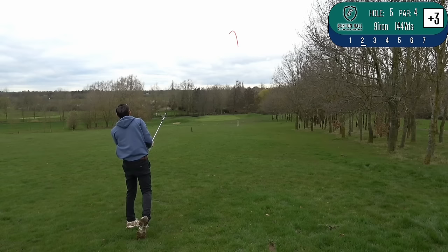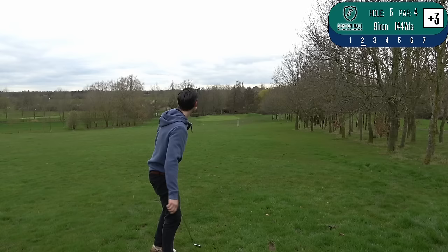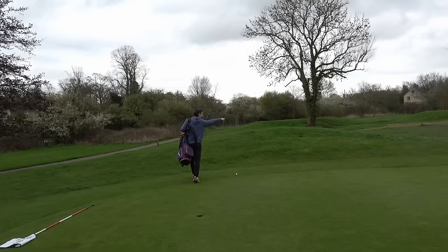Oh, it's a bit toey, go! Oh! What a good shot. Right, so it was toey, it hit the bank, then it's bounced on, it's pin high. There he is. To be honest with you, that couldn't have gone much better even if I'd hit it onto the green. But it's hit this bank here and it's kicked in over here, which is absolutely brilliant. Wow. Right.